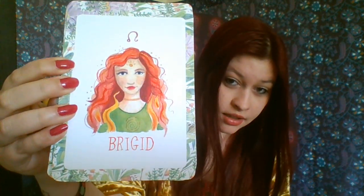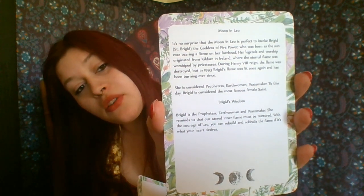The other thing that I use when I'm having a moon ritual is my moon goddesses. I'm gonna show you the back. It gives a little bit of information about the goddess and the moon. So for example, when the moon is in Leo, they represent the goddess Bridget. And Bridget for me means a lot because I celebrate her during Imbolc. She is really a goddess I work with a lot of times because she really has all those energy aspects that I can use in my life.